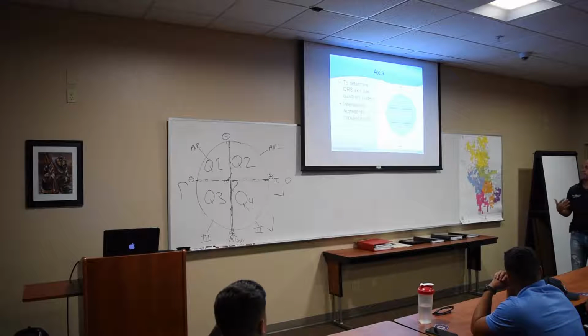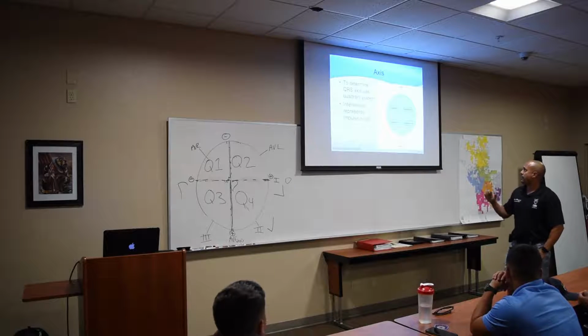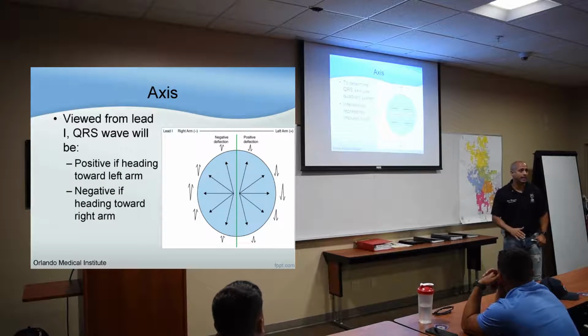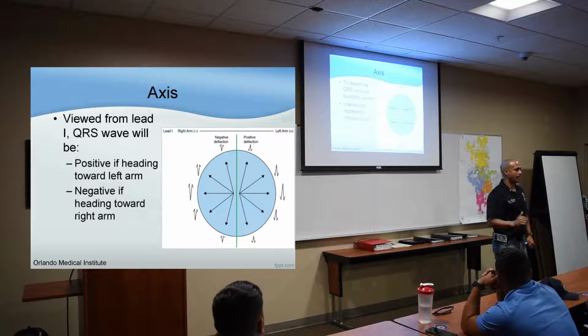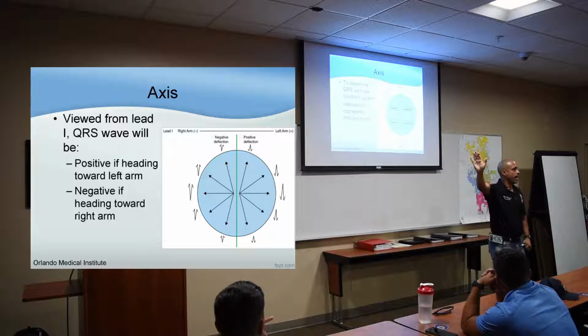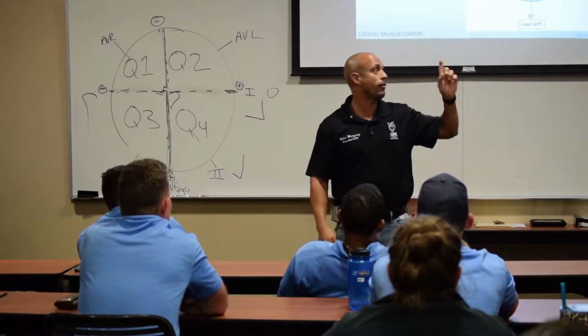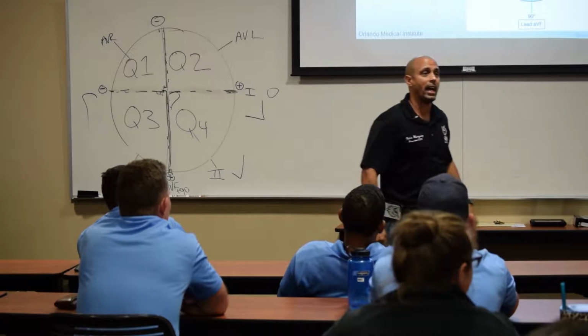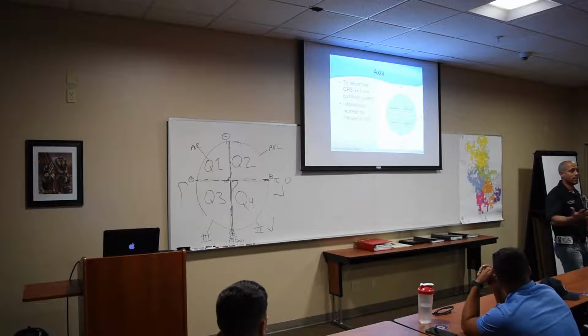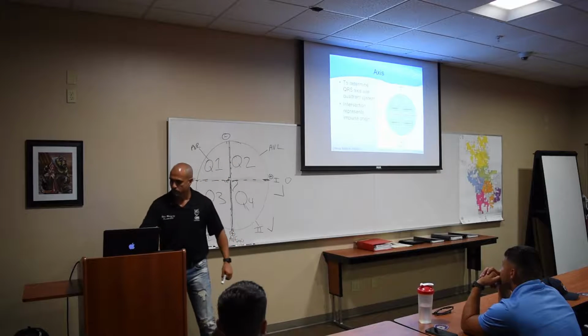So as I mentioned, the heart sits in quadrant 4. So if I have 0 to 90 degrees, I have normal axis. If I'm sitting between 90 positive and 180, what side of the heart is on that side? Right or left side? Right. So I have right axis. Is that normal? No. So I'm deviating to the right side. If I sit in quadrant 2, that's going towards the what? Left. So if I'm between 0 and negative 90, I have left axis deviation. I'm deviating up there for some reason. We're going to talk about why it is so important to identify that. Everybody with me so far?